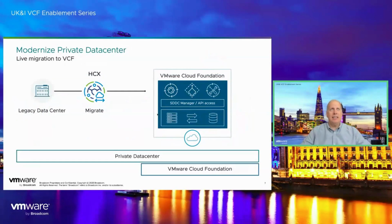So what does HCX provide? If you've got an environment that is running an older version of VCF or vSphere, or Hyper-V or KVM, HCX provides the ability to migrate those workloads from that older environment into your new private VMware Cloud Foundation environment, your new on-prem private cloud. And HCX migrates those workloads in a non-disruptive way.